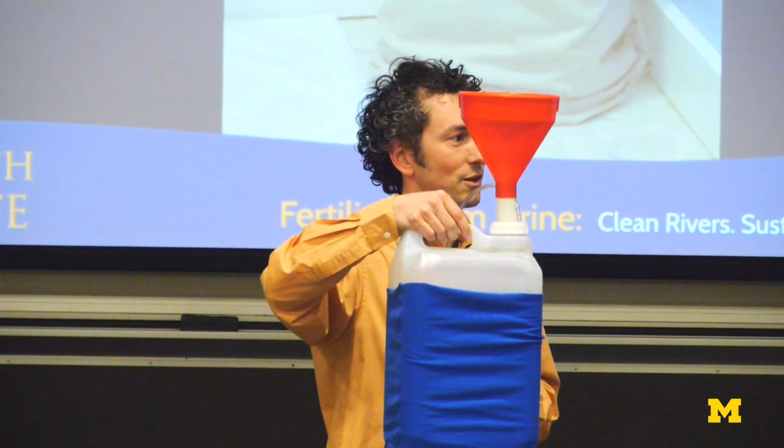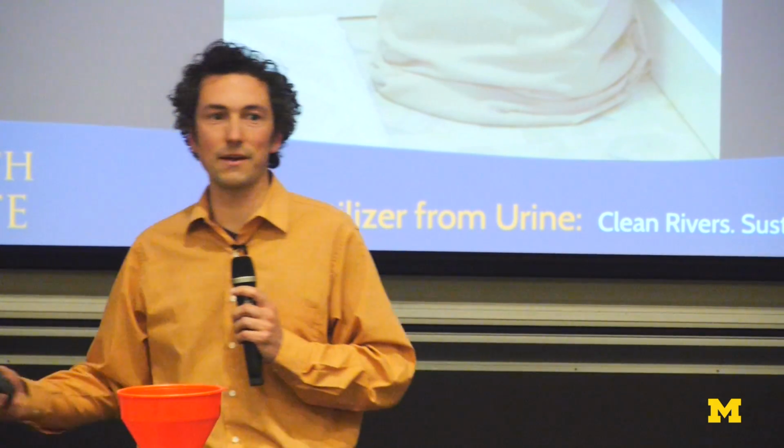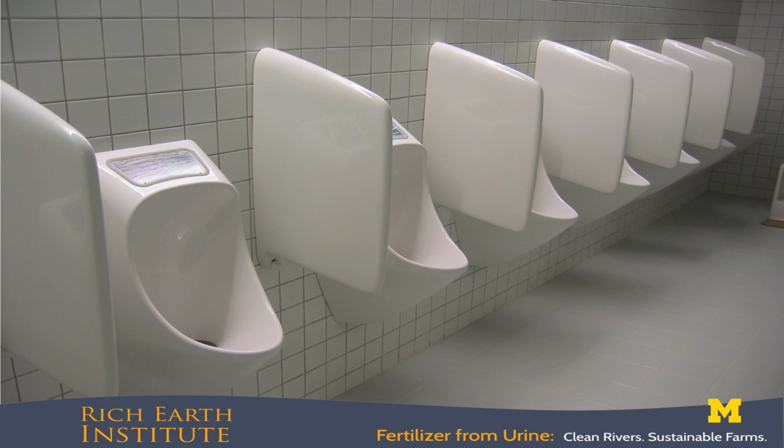So we designed this. It's got in the top a ping pong ball there. That's an automatic little float. So it floats up, allows liquid to go through, seals back down. They're wonderful. I have one in my bathroom. You can't smell it at all. It's just a lovely thing. But of course, it's not what we expect every person in America to be using.